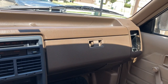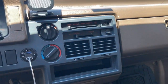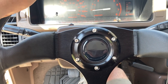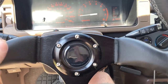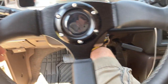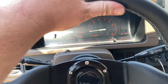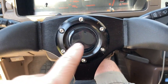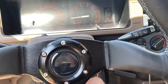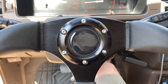So yeah, there's that. Anyways, the old Mazda steering wheel was pretty well not a steering wheel anymore. So this is just a cheap Amazon special steering wheel I grabbed, just to get the job done. I had to get this thing through vehicle inspections, and it had to have a working horn. And it didn't at the time when I bought it. The horn did not work, so now I have a working horn.